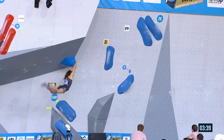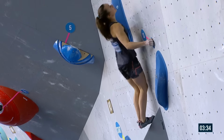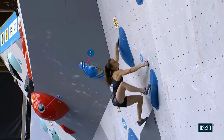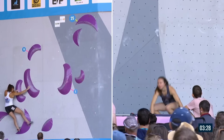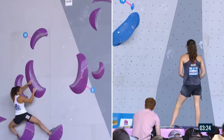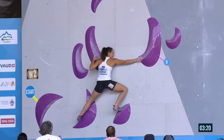Landing with the left foot, getting a right toe hook in like that. That was accurate from INGRID, and what a performance this lady is having. Could this be another flash for her? No. There's a few ways to do this. You can ideally kick out right onto the corner. She tried to stop on the penultimate hold.